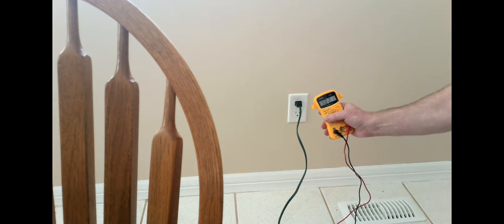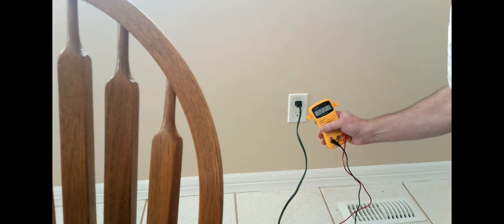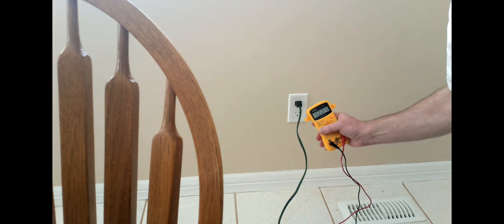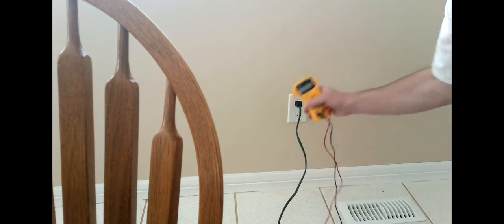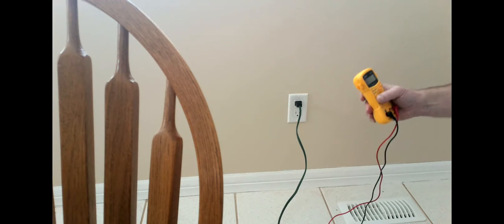whereas the other outlet on the kitchen wall, we saw a voltage drop. So again, I'm not going to speculate. This is a teaser at the moment. Why does the voltage go up here and down at that outlet? Let me show you the results of one more experiment.